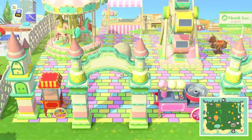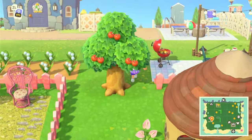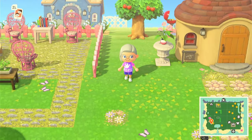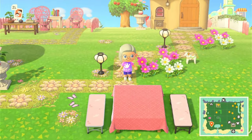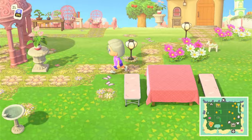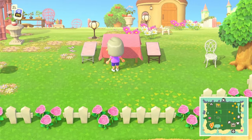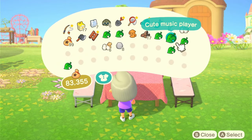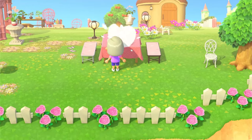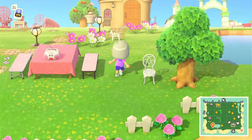And our other acres, let's see. I did have something that I wanted to give over to Fauna. Especially can't let her leave when we're still working on her acre here and there. I got her this cute little music player at Nooks. So cute. And it matched her yard.